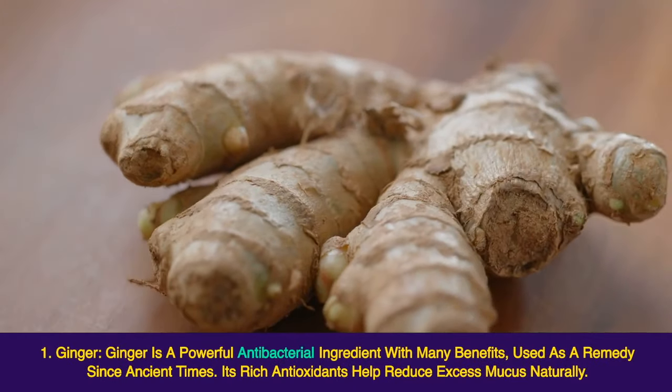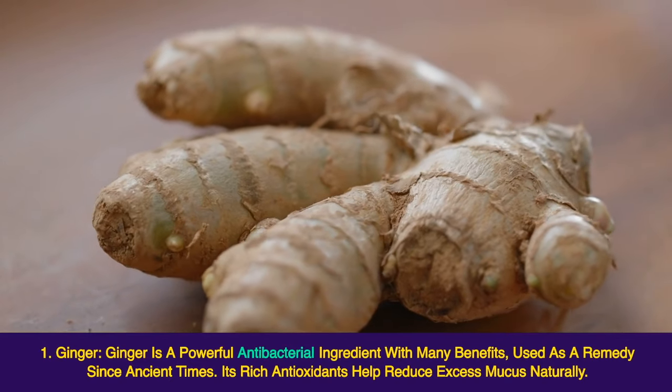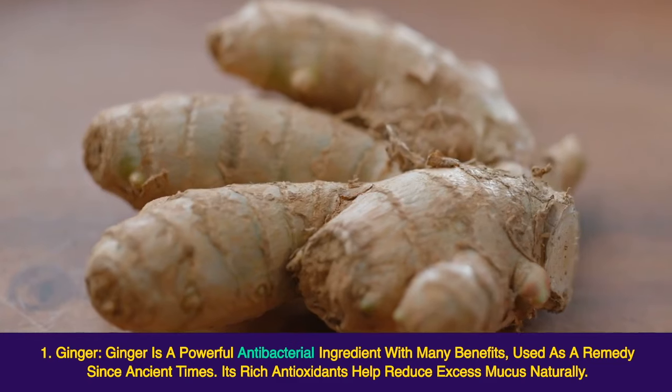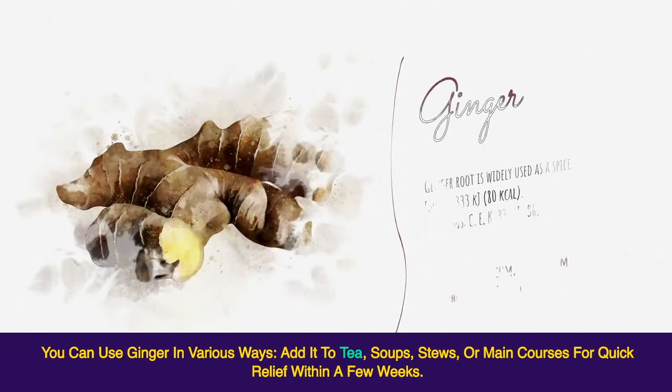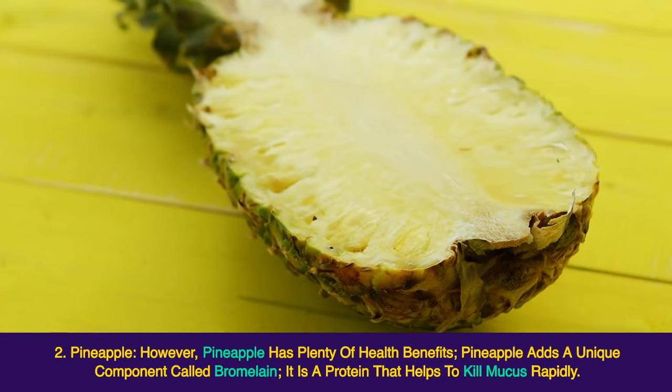1. Ginger. Ginger is a powerful antibacterial ingredient with many benefits, used as a remedy since ancient times. Its rich antioxidants help reduce excess mucus naturally. You can use ginger in various ways: add it to tea, soups, stews, or main courses for quick relief within a few weeks.